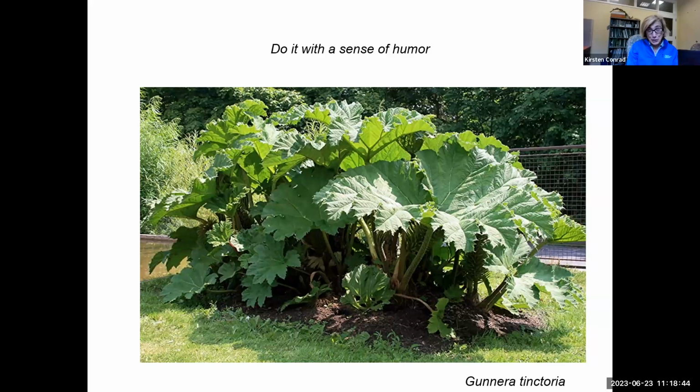This is Gunnera tinctoria. I saw this growing in Europe. I've not seen it as much here, but of course it does fine here. It likes to grow on the water's edge. But this is a plant you can eat. You can eat the stems in much the same way you eat rhubarb. But this is massive. I don't know if you can see the scale of this plant from the picture, but this is 6 feet tall by about 12 feet wide. It's a very impressive plant.